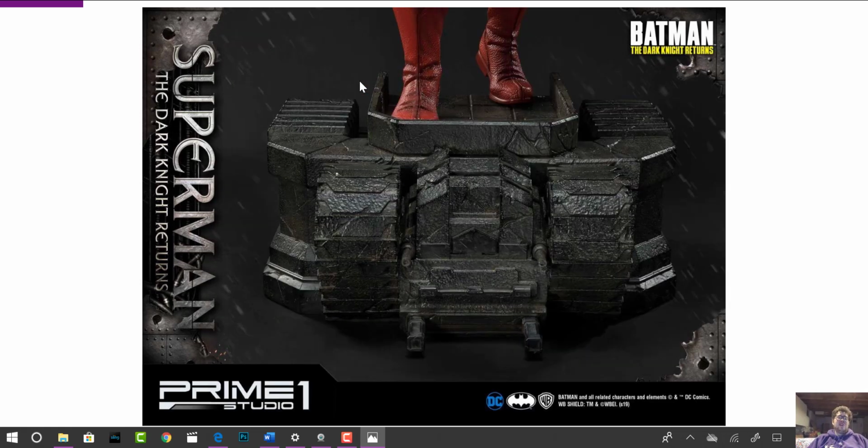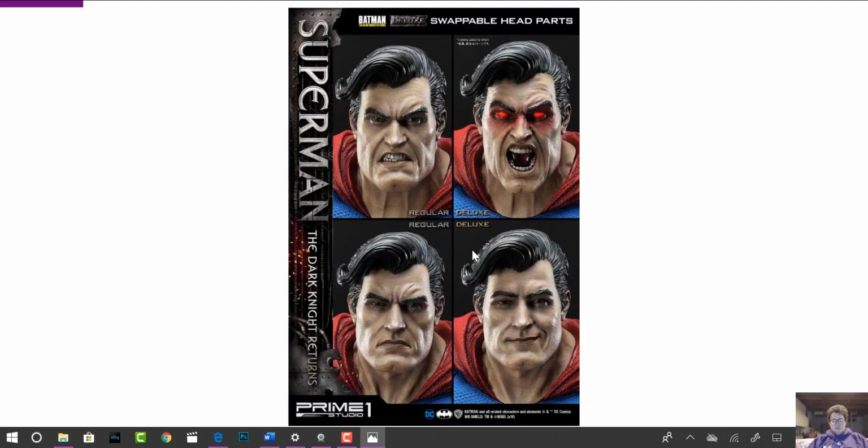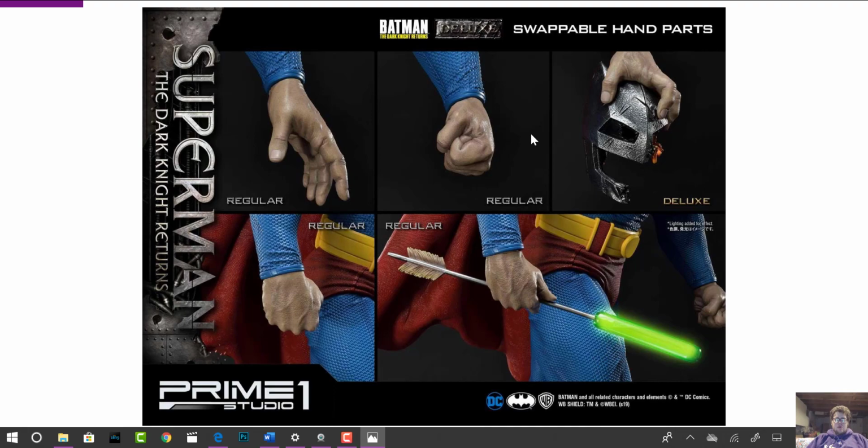Here's going to be a look at the front of the base. It's supposed to be like a tank, you know. Batman basically comes to the fight in a tank. Here's going to be the back of the base with the bronze Superman symbol. Here's going to be the swap out heads you get with the deluxe. Angry, regular, smiling, enraged. That's what I would characterize it as. It's going to be all the swap out hands in a different look.